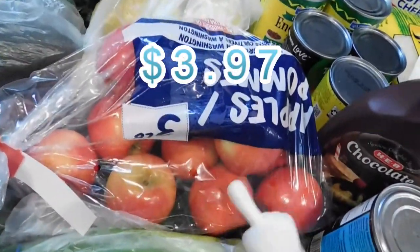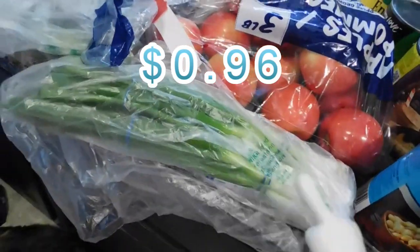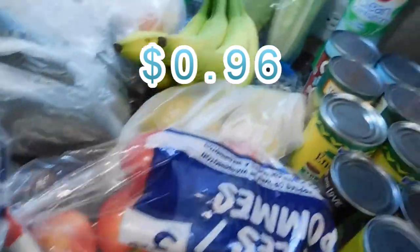I got 3 pounds of apples because we like apples. I got 2 packs of green onions because we really like those as well. They're nice in salads and stuff like that.